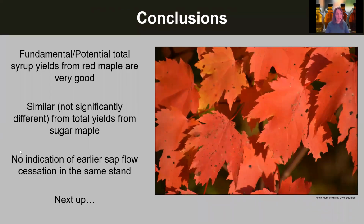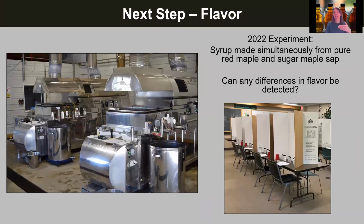So the conclusions that we have essentially from these data at this site, healthy trees, all else being equal: the potential or fundamental total yields from red maples are not only very good, they are similar. In other words, not significantly different from total yield from sugar maple. And at least in the 2 years of study that we did in this stand, in this climate, there is no indication that they stopped flowing earlier than one another in the same stand. So that kind of addresses the yield perceptions.